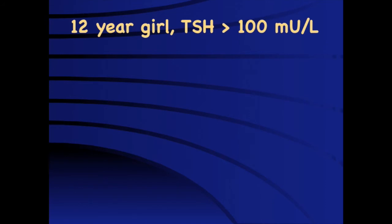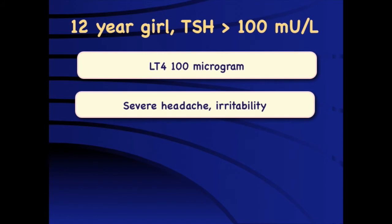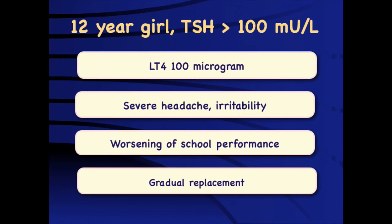So we have a 12-year-old girl with TSH more than 100, started on 100 micrograms of thyroxine, who complains of severe headache and irritability and worsening of school performance. This is a common condition which we encounter in children who have long-standing hypothyroidism, who are adjusted to the dose, and suddenly we start off with a high dose. The child becomes problematic, and therefore we should use gradual replacement in most settings.